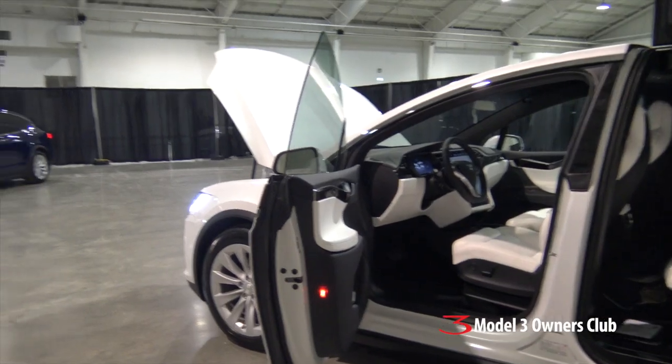But anyways, when we see the car, make sure you take a good look at it, because it's the last time you're going to see it this clean, at least for a few months. So stay tuned.